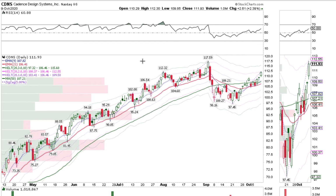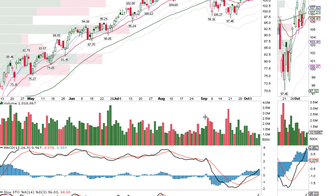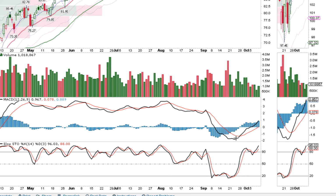Cadence Design, CDNS, is another one that just moved through the 9 and 21 day back above the 50 day on Wednesday, followed through Thursday, Friday. Moving above this volume by price zone, telling us that RSI leading the way, price action will most likely test the 52-week highs in the short term. Volume was increasing. We saw two weeks ago that institutions were picking up shares. MACD turned back up and moved above its signal line, and stochastic moved off of oversold.